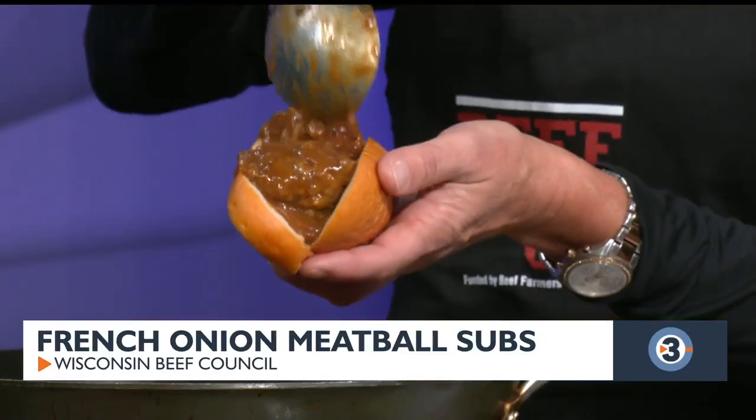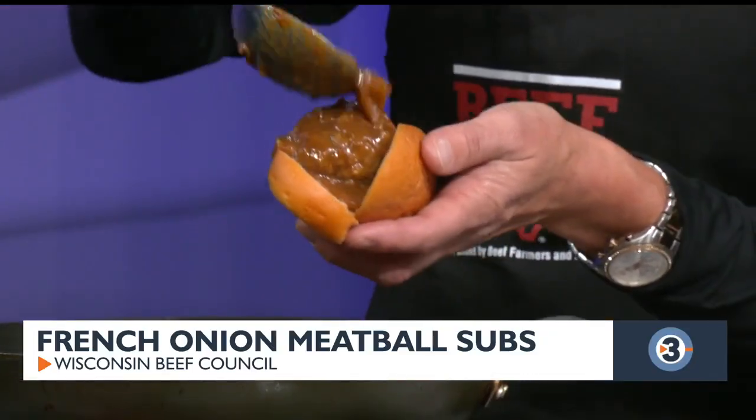I have the onion soup mix in the meatball. Then I pull them out and saute just one large yellow onion. The gravy really is just brown gravy mix and water, the powder, so that's easy. Top with cheese.